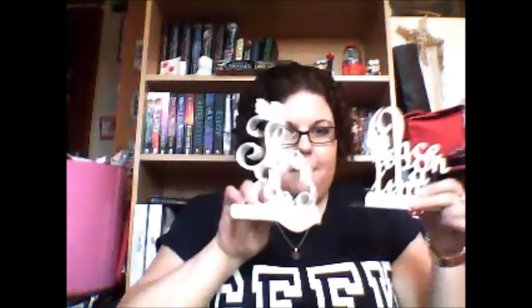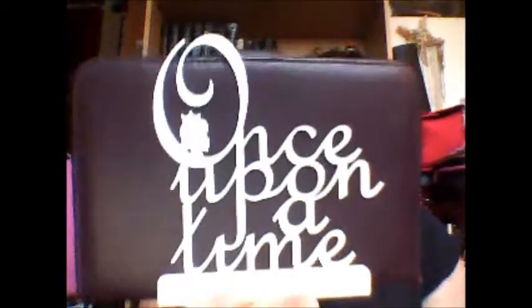But the first thing I'm going to show you was actually a present from my grandparents, and I absolutely love it. They are bookends, and they're really, really cute. They're kind of hard to show because they're metal, but I'll put my Kindle behind them, so that'll help. But one bookend says Once Upon a Time, and it has the princess in the O like that, and then the other one says The End, and you can see the princess and the prince there, and the castles.